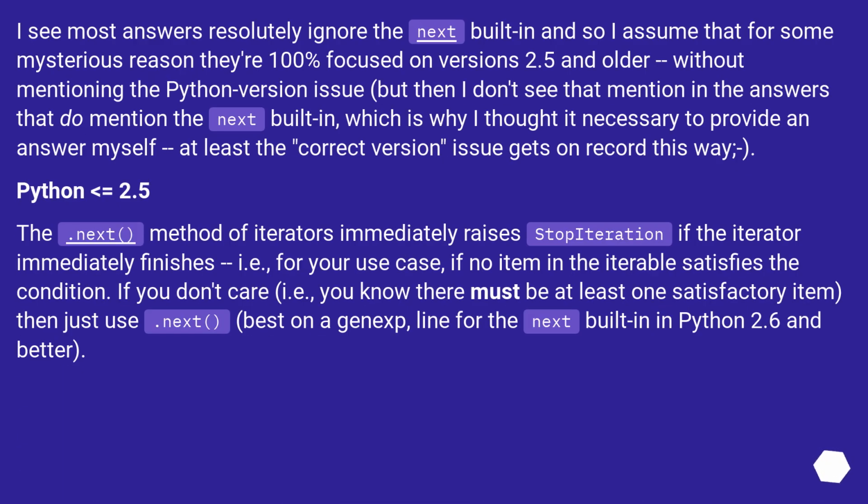I see most answers resolutely ignore the next built-in, and so I assume that for some mysterious reason they're 100% focused on versions 2.5 and older, without mentioning the Python version issue. But then I don't see that mention in the answers that do mention the next built-in, which is why I thought it necessary to provide an answer myself. At least the correct version issue gets on record this way.